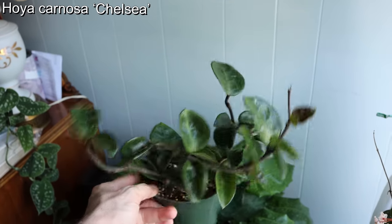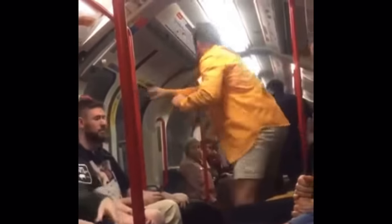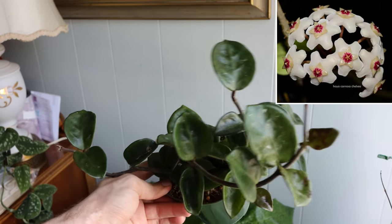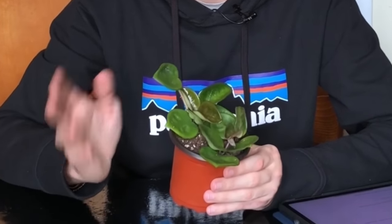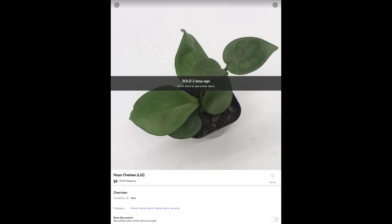We have also got a Hoya Chelsea. Chelsea! That's doing really well for me. This didn't really grow for me throughout the winter. This was in my most overrated rare plants video, and it was quite a bit smaller, but it didn't really send anything out for me until March, even though it was under grow lights. Also, it is no longer rare. You can get this for like $10 for a little pot, so.